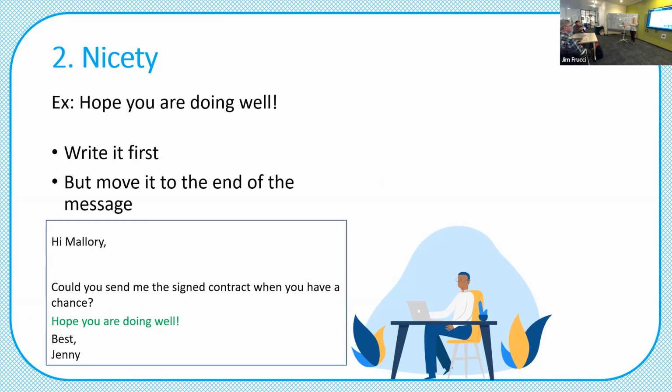There is a difference. This is a longer class. But there's a difference between direct and indirect approach. So the very first thing that goes in your message, this is from the other presentation, you start.